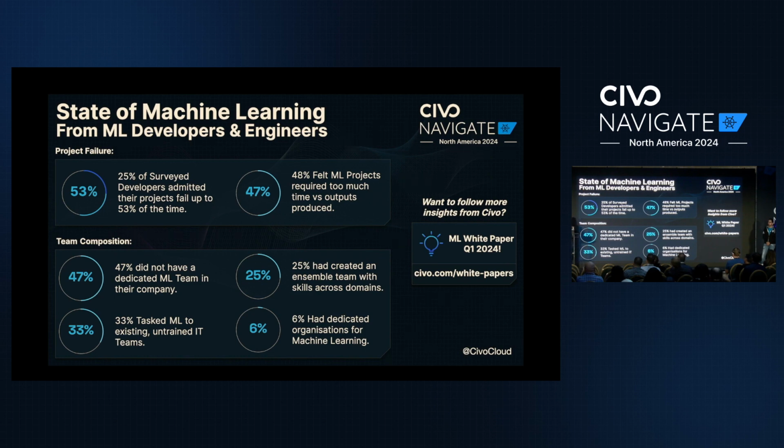And then 33% tasked these existing complex, almost esoteric jobs to people existingly in the organization who hadn't been trained in machine learning and said, have a go at it. And those aren't unsuccessful, and they're breaking the mold in their own way. And a really interesting part behind this is actually, of surveyed, only 6% of people sat down and had their own organization exclusively for machine learning, with multiple departments challenging safety, deployment.